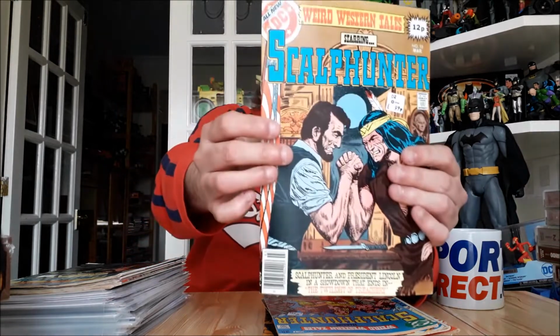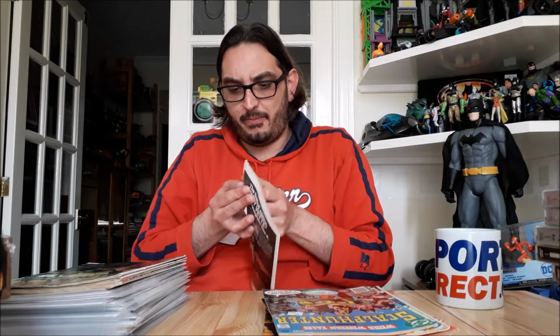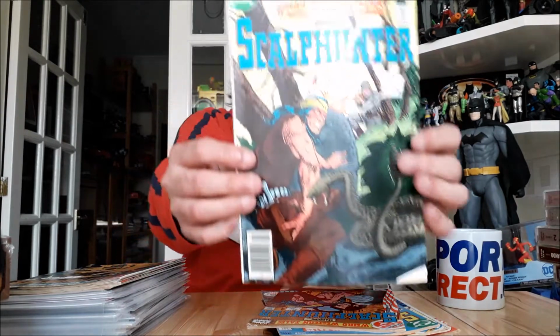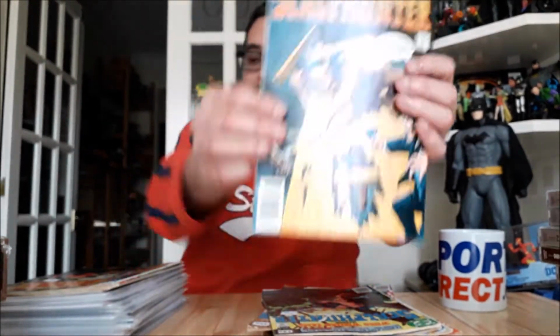Scalp Hunter 53. What is that in there? Someone put a page marker in here? It's old. Oh, someone put a price tag in there. There we go. Without damaging the book. Scalp Hunter 57. That's awesome too. Scalp Hunter 57. Such good artwork. Scalp Hunter 61.